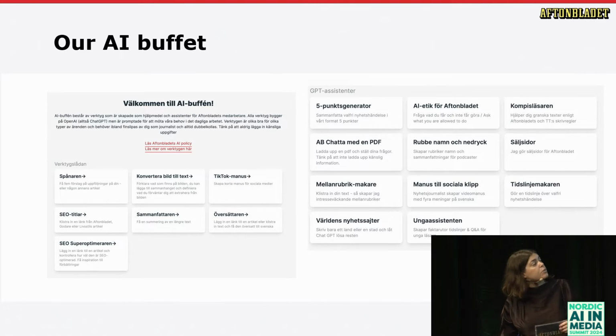For instance, we have the Brainstormer, which gives you 5 follow-up ideas for an article. You just paste in a URL for an old article, and it will come up with 5 ideas. Not all of them super good, but yeah.